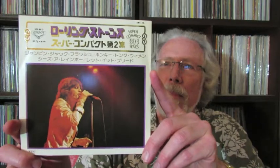And an EP from Japan, featuring Jumpin' Jack Flash, Honky Tonk Women, She's a Rainbow, and right there, I'm not making this up, Let It Breed. Now they've got, as is typical with Japanese releases, a lyric insert with lyrics in English, and they got the lyrics from somebody because they're basically correct. So it's not one of those that you see all the time on Japanese releases where some poor record company employee who's not a native English speaker had to sit down and try to get all the words on a Rolling Stones record. But somehow they managed to get the title wrong on Let It Bleed.